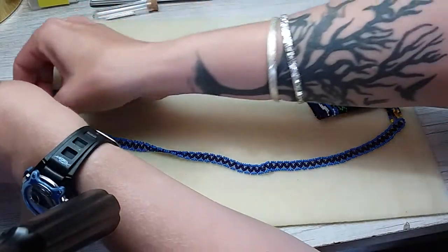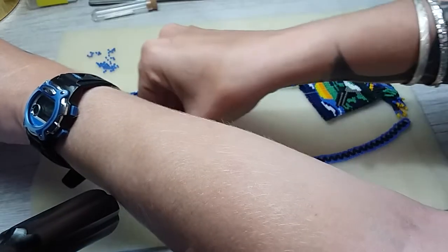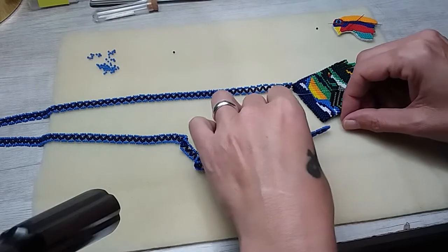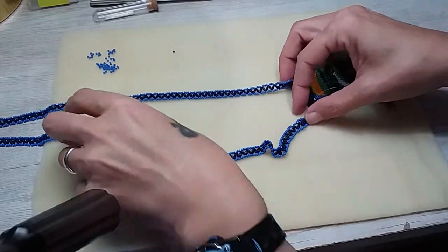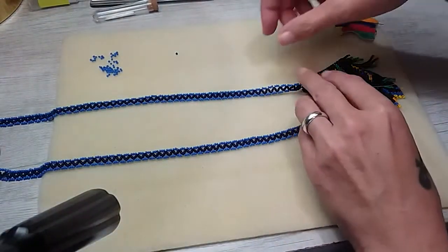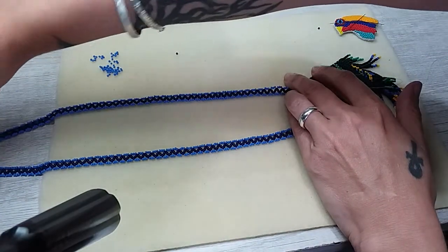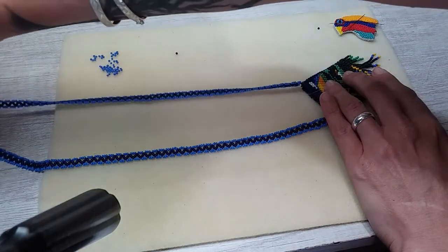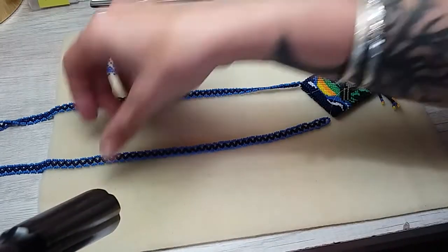So that's going to be like that. And you can double check yourself too, I would recommend it. That way you know the chain isn't twisted and it's going to look real nice. You want it to be coming in the right direction and you don't want it to be twisted.